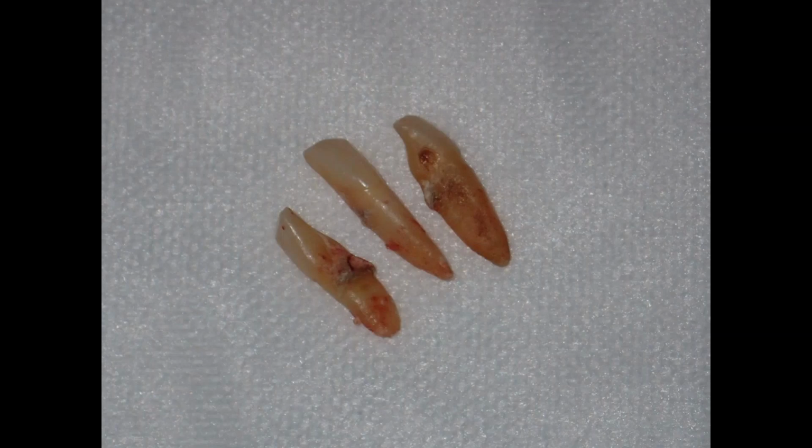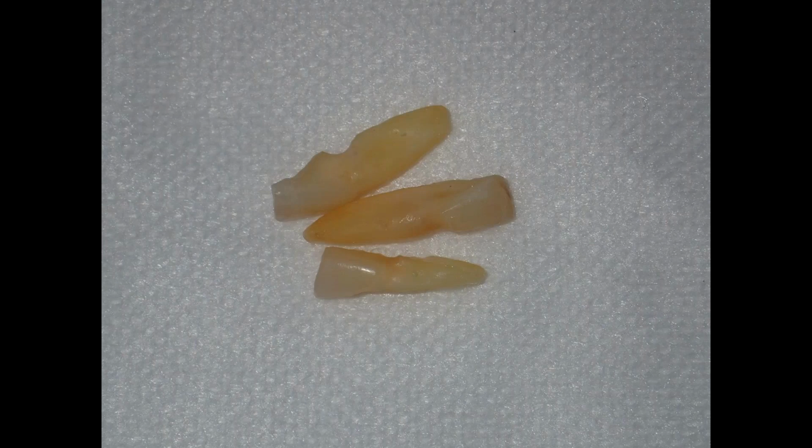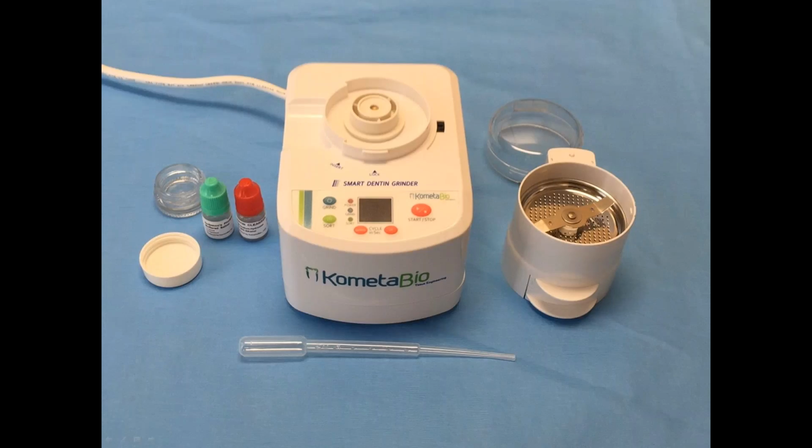The first step, clean the teeth of any debris, tartar or calculus, any caries, or any restorations. So we'll go handpiece and remove any of this debris. Again, the nerve is not necessary to be removed. However, if the tooth was an endodontically treated tooth, we do not want to use that in our dentin particulate graft. So this is what the setup looks like.